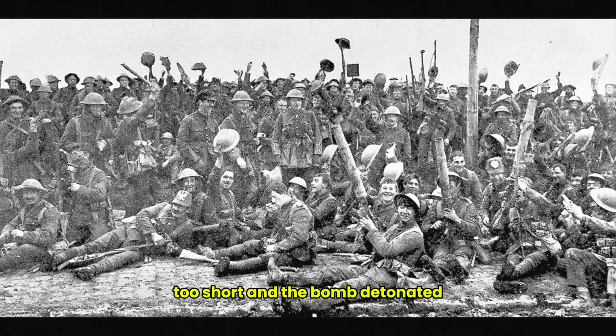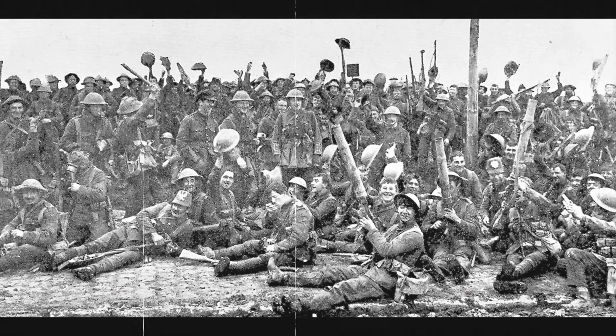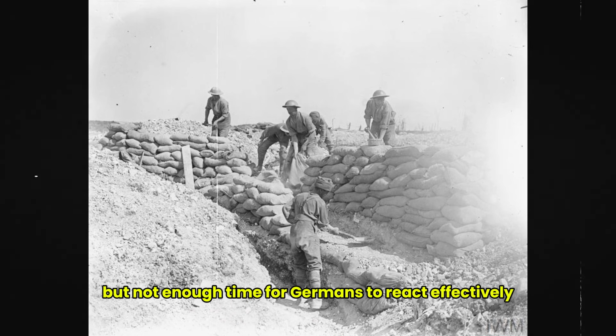Too short and the bomb detonated while the thrower was still vulnerable. Too long and Germans could throw it back or take cover. Mills calculated that 4 seconds was optimal, enough time to throw safely, but not enough time for Germans to react effectively.